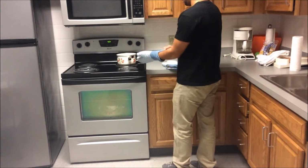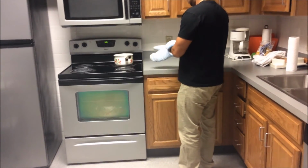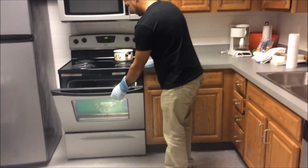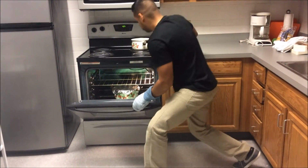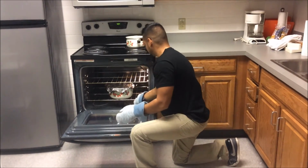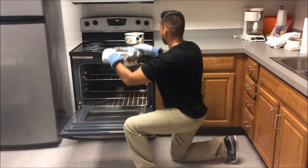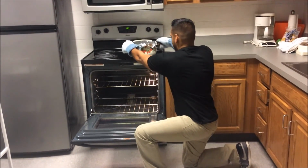You can also use this bending at the knee technique to retrieve things out of the oven. Any of these tasks can also be delegated to others, depending on your level of fatigue and energy level, especially cutting foods, gathering equipment, and the dishwashing.